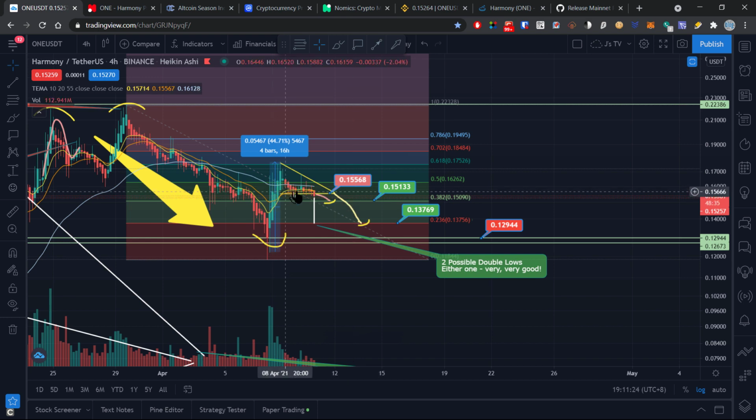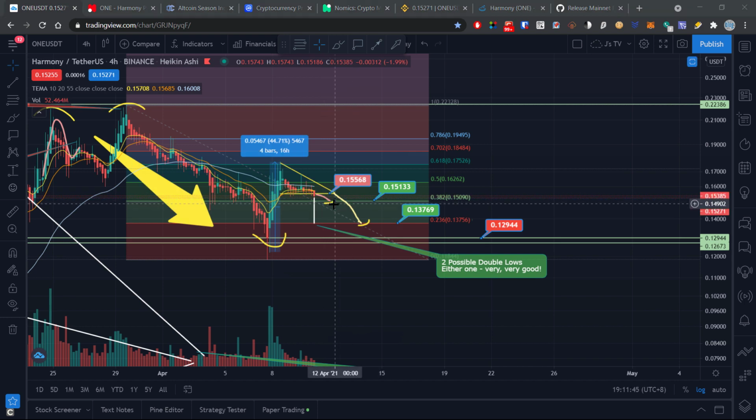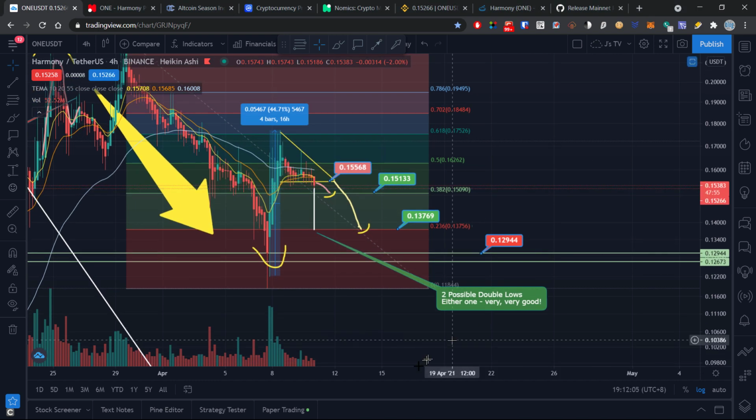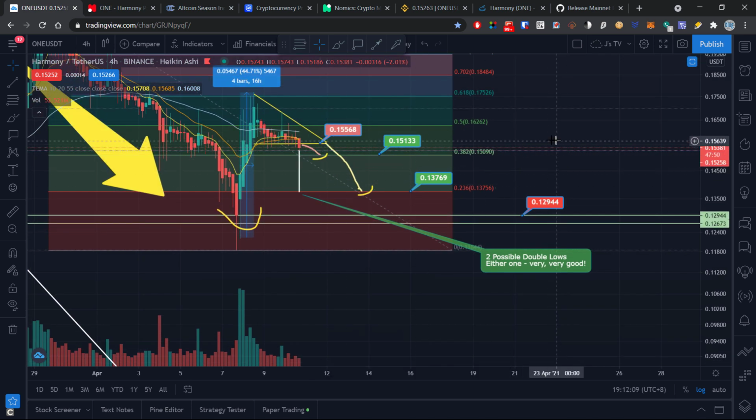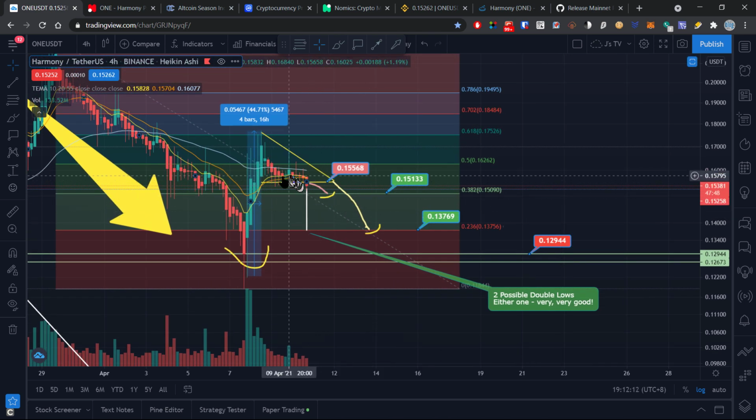Like I said, I drew a descending triangle, but it looks like Harmony is not going to be able to break out of it. I was hoping it would break out above this descending line, but it's broken on down. It looks like it's probably going to continue down to at least the 0.382 on our Fibonacci, and perhaps even down to the 0.236. Let me zoom in so you can see what I'm about to tell you. And that's not so bad.